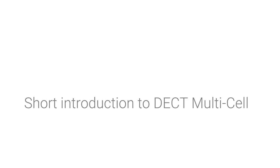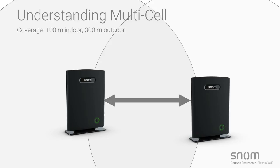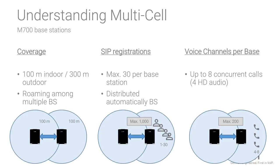Okay, we will start with a short introduction to DECT multi-cell. This is a strictly technical webinar, no sales slides here, just to understand what a multi-cell is about. So we have multiple base stations in one network. Each base station has a coverage of 100 to 300 meters, and these base stations are synced with each other to share information about SIP registrations, handsets connected, etc. So this is a nice overview showing you what a multi-cell is about.